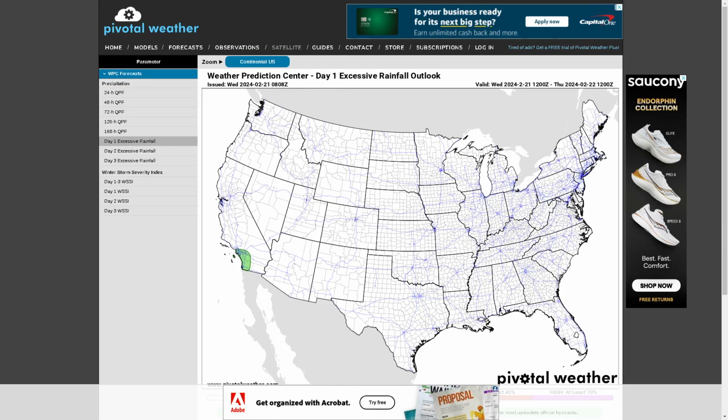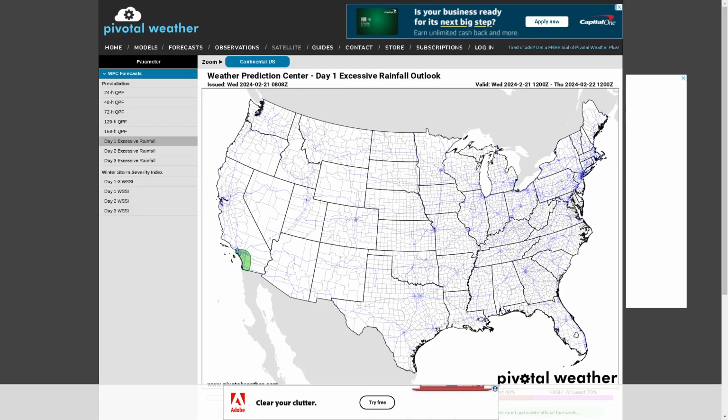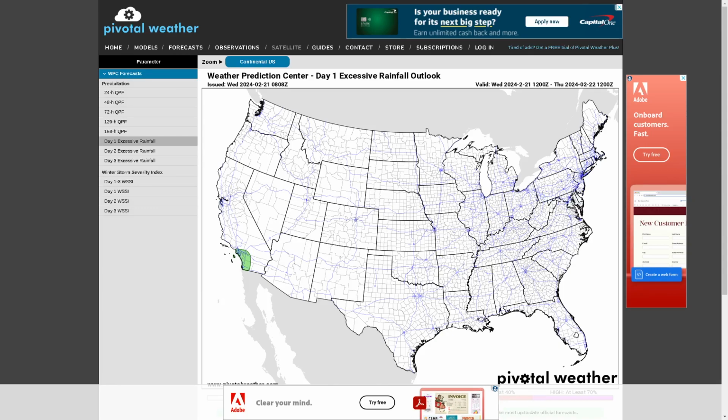We do have a day one excessive rainfall outlook as well for San Diego and Los Angeles. So if you know anybody inside those regions, flash flooding is potentially a problem.